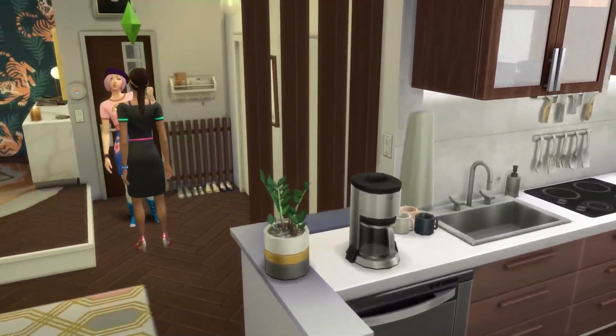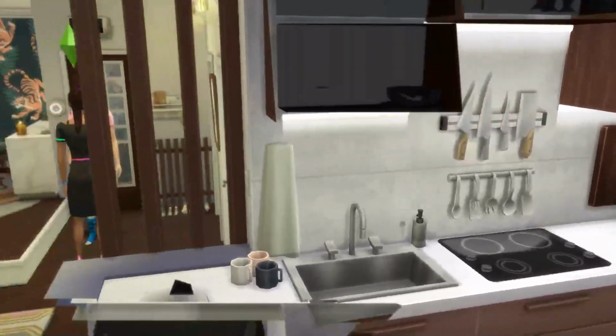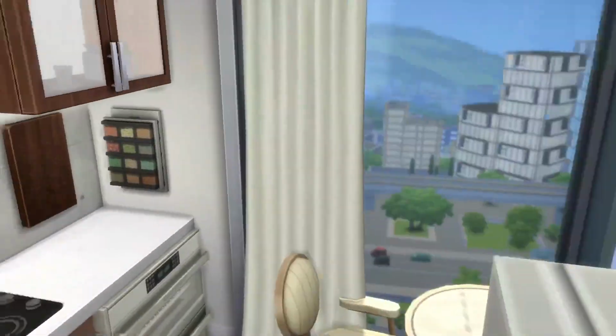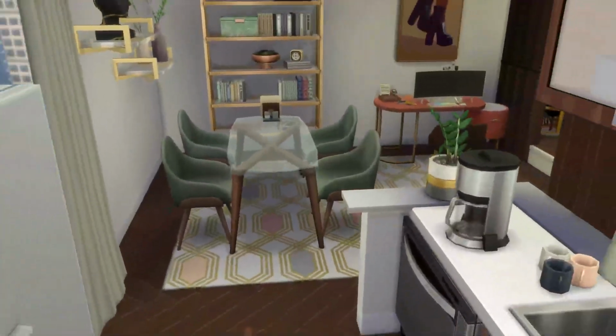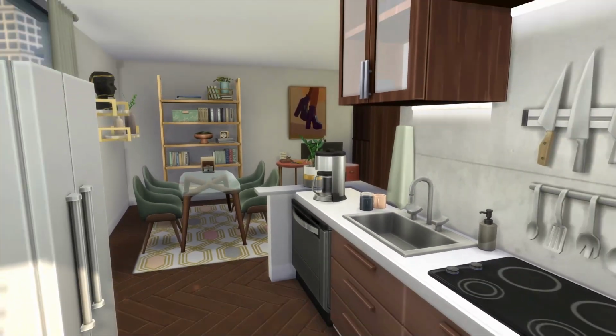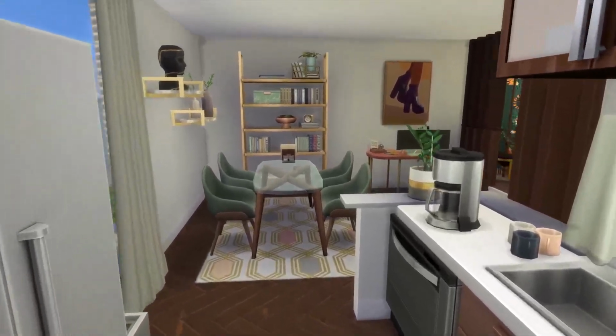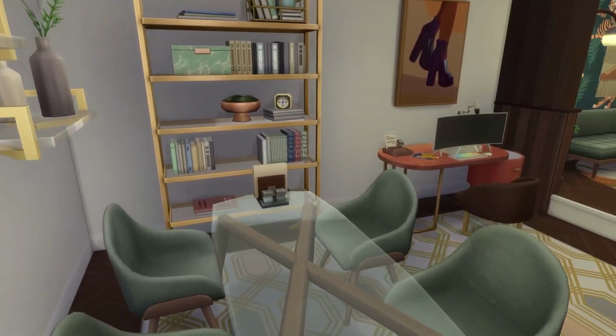It's a small kitchen for a small apartment, a single apartment. It's got a concrete backdrop and a little breakfast nook and a dishwasher and a coffee maker, because realistically you're not using the kitchen for much more than that. If you have guests over, you can eat in the real dining area.